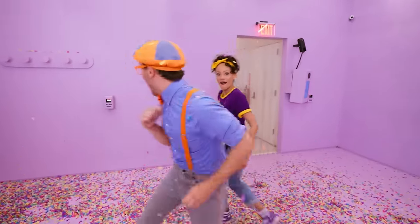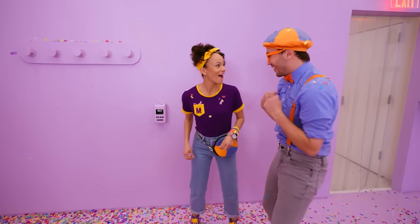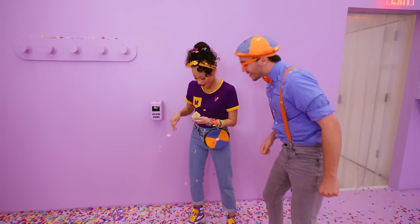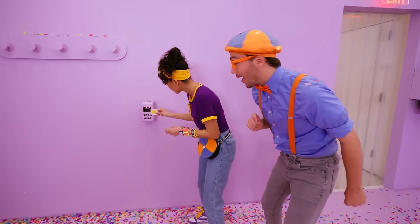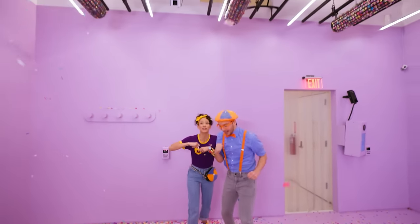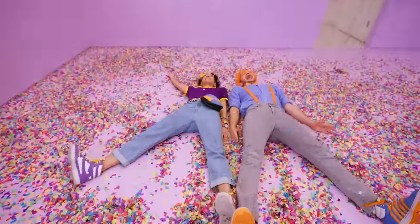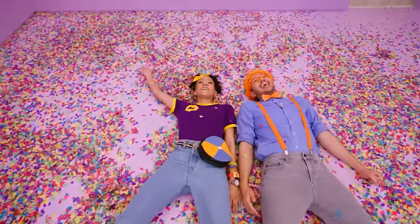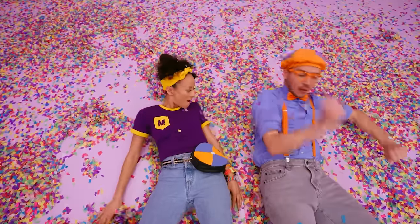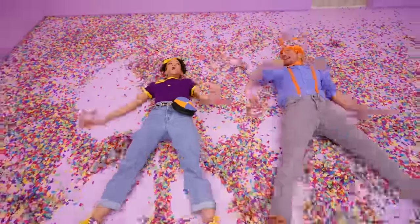Hey, what's that? There's another scan here box. Oh, I can use our little, oops, I'm getting confetti in there. Okay, let's scan it. There's a camera, we can get another picture. Okay, here we go, two. Wow. Jeez. That's gonna be a fun picture. Whoa. Hey, Blippi, we can make confetti angels. Whoa, no way, look.